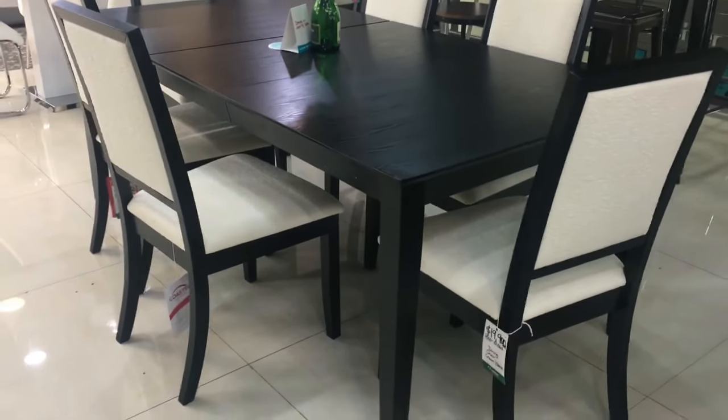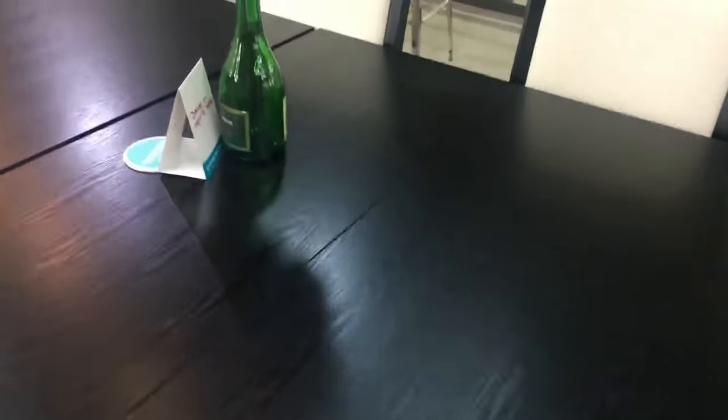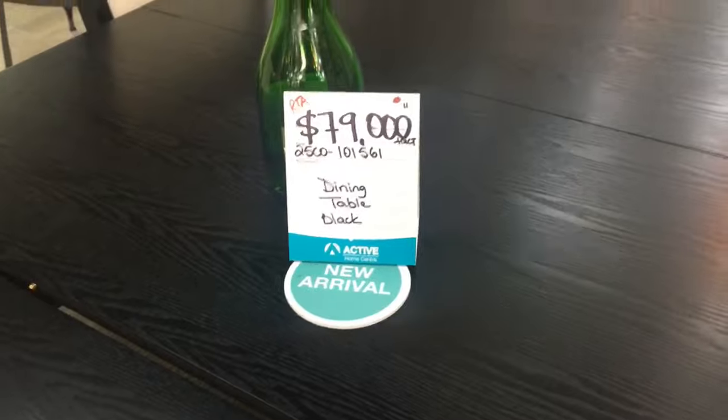Look at this dining table and these chairs. I love this. And I think this is one of the dining tables that you can detach a part of. Right here you see this ridge, or fold it or bend it or attach it up. Something special about this table. I've seen similar ones, but I really like the chairs. I think the chairs are what grabs me.